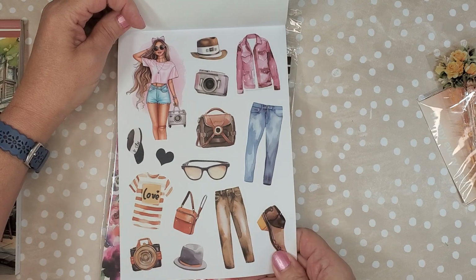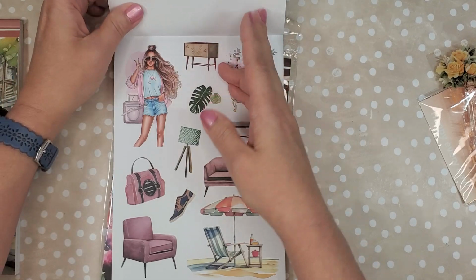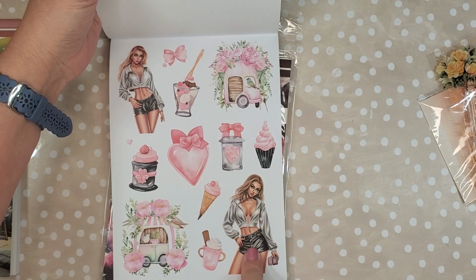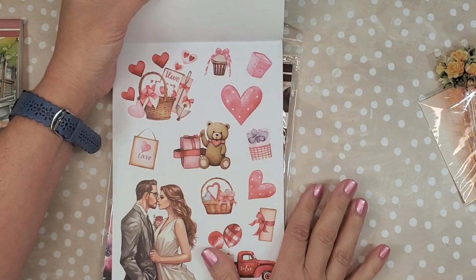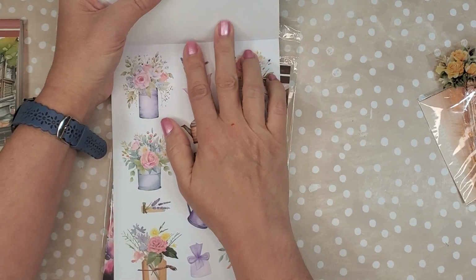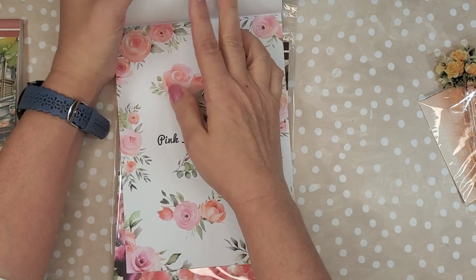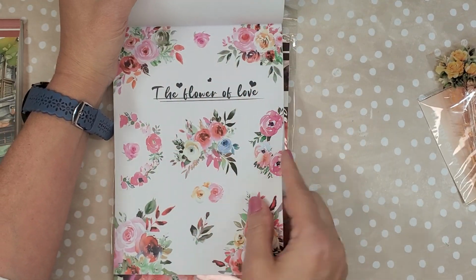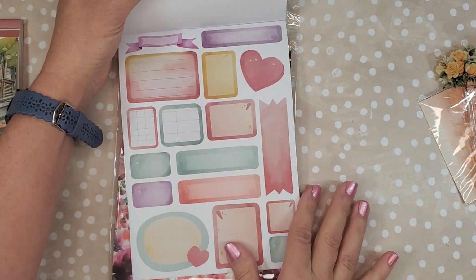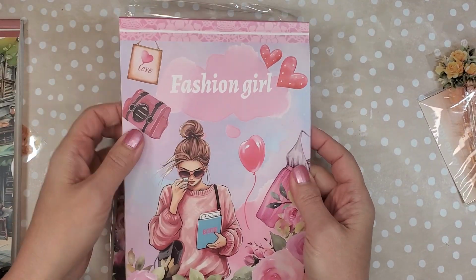All right, now these are on paper. How cute. Wow. There's a lot of good stickers in here, you guys. Now, that's a little risque for me, but some people like those types of stickers. Those are pretty. Okay, I am super happy with my purchase so far. And I think my mom will like these for sure. Cute.